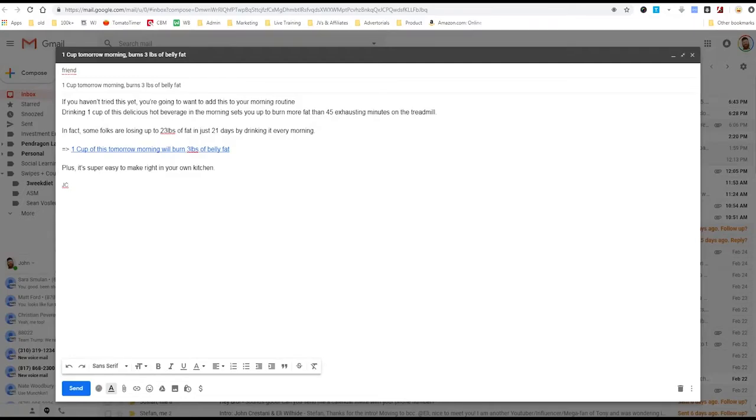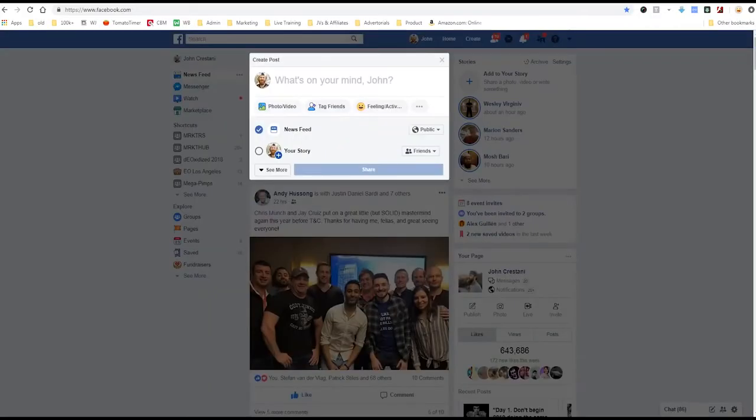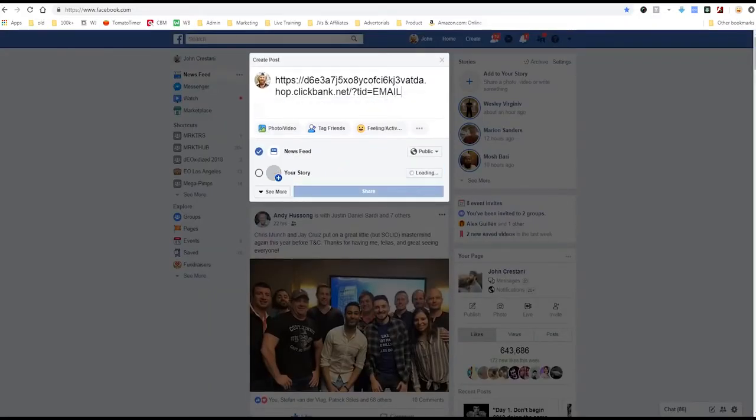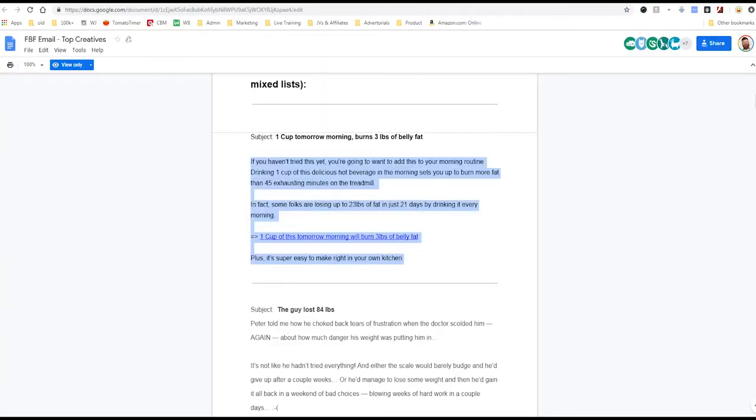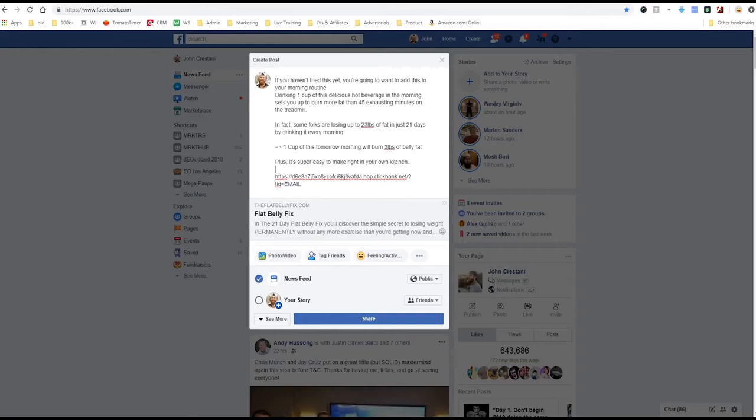Now, you could also go above and beyond. You could actually write a post on Facebook. I could post the same thing. I could post my link in there, and post the same information. I could say, if you haven't tried this yet, and I could post this to my friends, and it would link to the Flat Belly Fix.